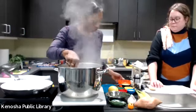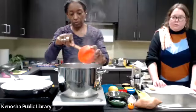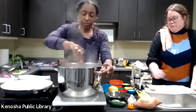And next, it's ginger, right? Yep. And then pepper. How much ginger do we have here? That was about 2 tablespoons. I just used a pretty solid knob of ginger.